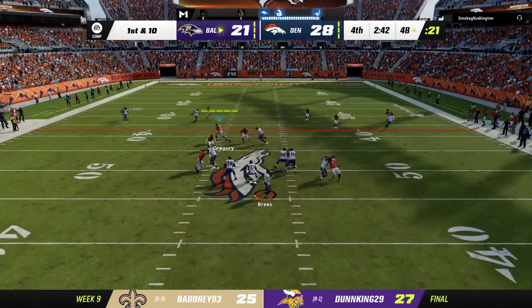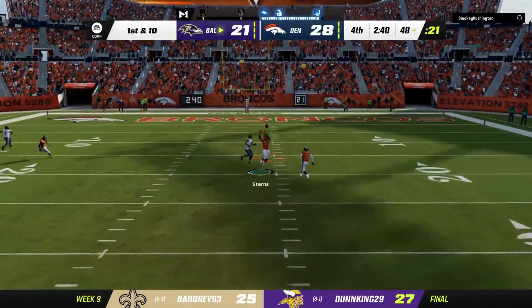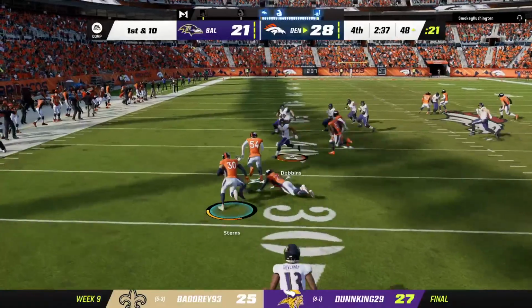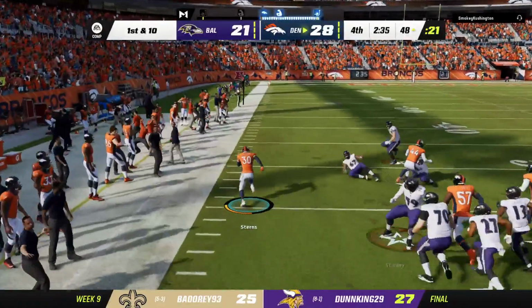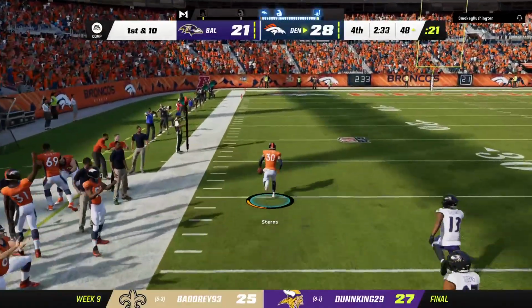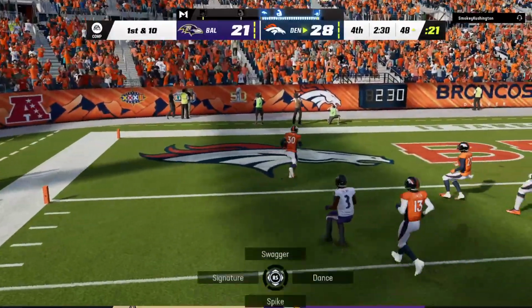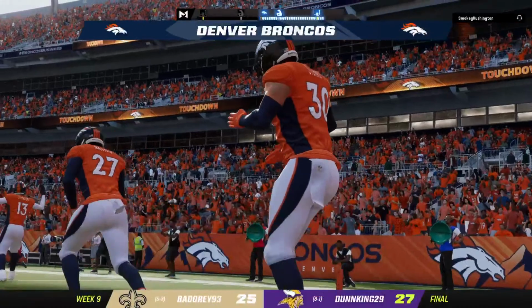Now a play fake here on first down. On a bad time late for a poor throw. It's intercepted. Picked up by Caden Stearns. And he's free going down the left side. It's a foot race. And he takes this one back.